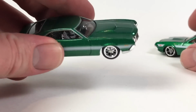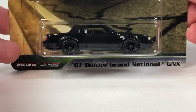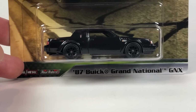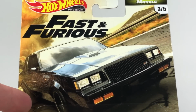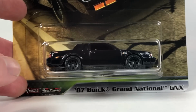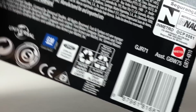Pretty decent. So the two Fords were the first two in the series. Then we move to what's probably going to be the hoarded one, which is this right here. This is the 1987 Buick Grand National GNX. This thing is a brand new tooling. Not the first time Hot Wheels has done the Grand National. But of course, we're going to take a look at the old tooling here too. And this one's from Fast and Furious.